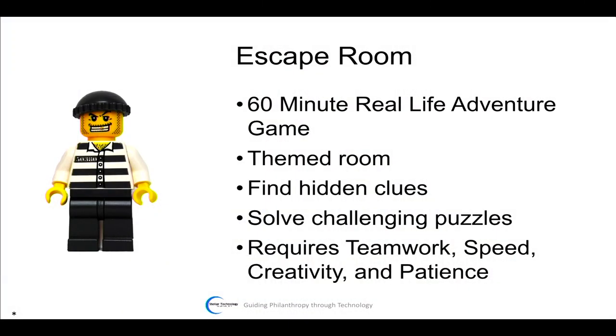For those who don't know what an escape room is, it can be any amount of time, but ours was a 60-minute real-life adventure. I know it's called an escape room, but it doesn't necessarily mean they have to get out of the room. You can have it start and end with any objective. If we just wanted everyone to get out of the room as quick as possible, we would have stuck with the 2-hour PowerPoint slides. You can theme the room any way you want. We just did a security workstation theme. Basically, it's a matter of starting with one objective, finding hidden clues, solving puzzles, and sequentially getting from beginning to end, with a beginning goal and an end goal. It requires a lot of teamwork, speed, creativity. There's a lot of conversation, good team building.